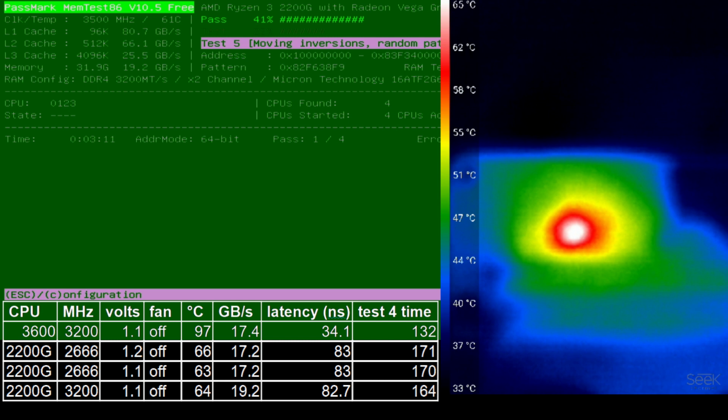Temperatures are far, far lower. A peak in the mid-60s is less than the working temperature of the 3600. Given its size, the small amount of extra current required by the cores and cache causes a lot of heat with nowhere to sink it to.